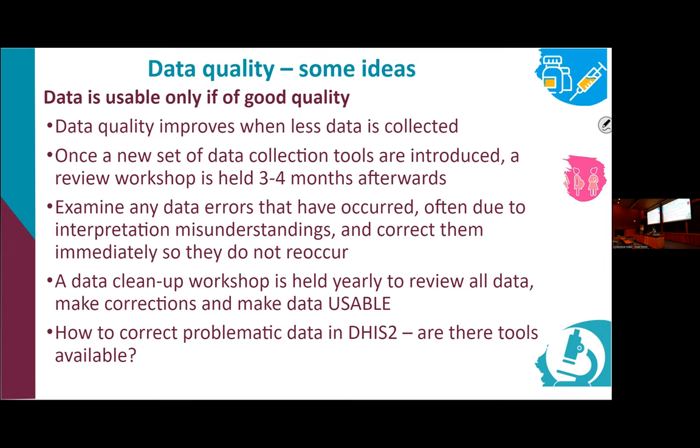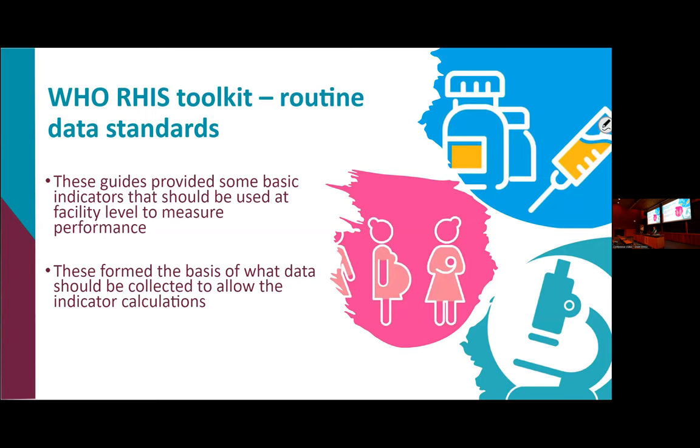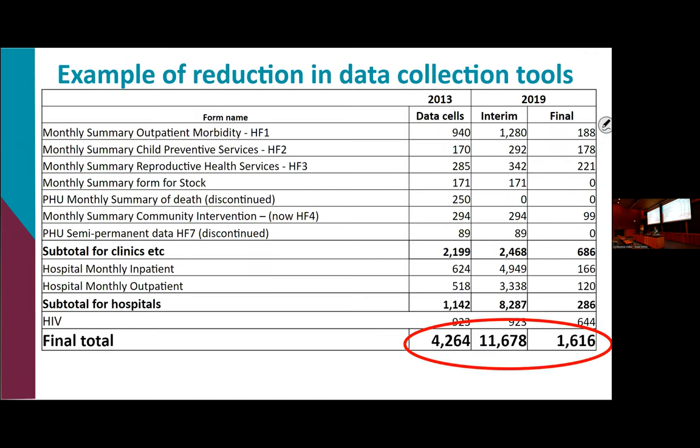And can we correct problematic data in DHIS2? Are there the tools available for us? There are tools to tell us about statistical variations and outliers and missing data, but are there tools to help us fix the identified wrong data? Our RHIS WHO toolkits must be basic language for all low and middle income countries. I did some work in a country in West Africa, and we managed to reduce the routine monthly data collection tools. It can be done.